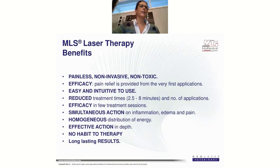And long-lasting results. This is very important. Once we get a result, it will stay also in time. We don't need, the next time, to start from the beginning again.